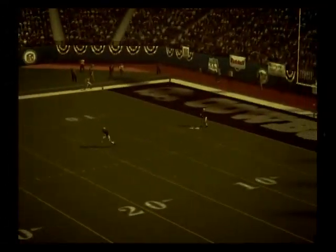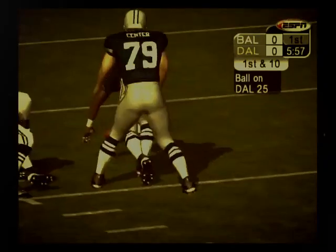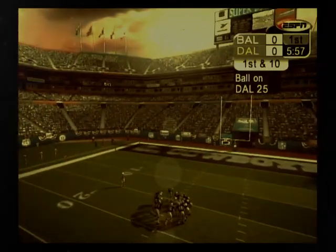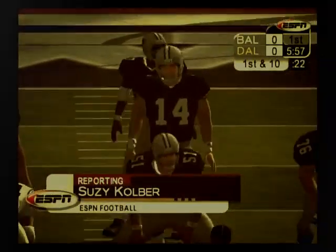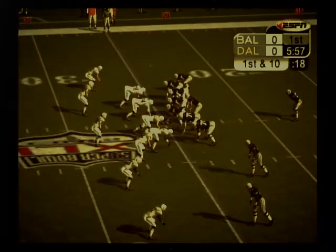Opening kickoff. Number 23 catches it back at the 2. Dodges a tackle. Tackled at the 25. A nice day for football, and ESPN's Susie Culber will tell us if it will stay that way. Susie? Thanks, Dan. It's a slightly breezy day today, but it probably isn't enough to affect kicks or throws that much. Let's send it back to you, guys.